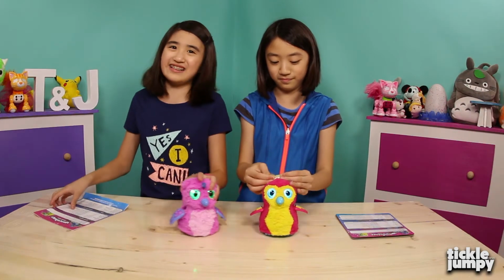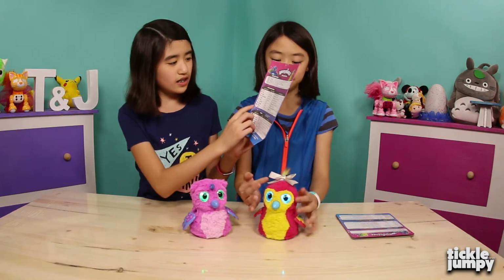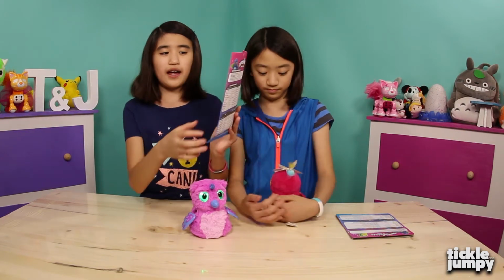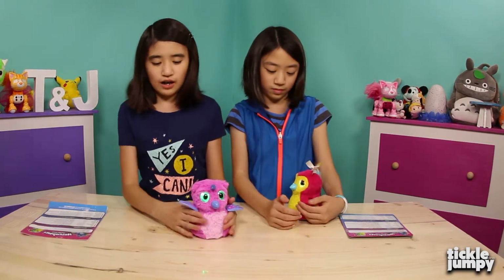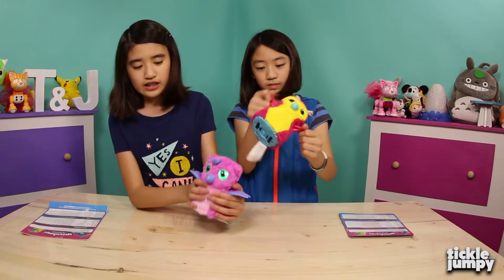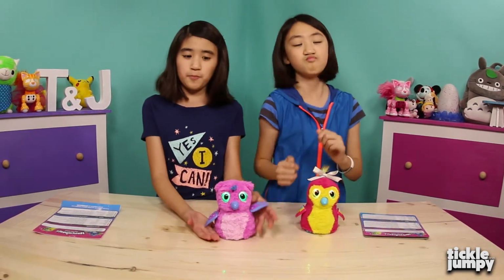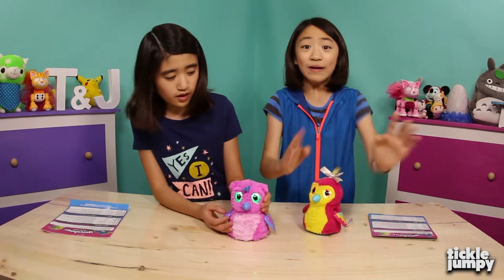So, okay, mine has green eyes right now, which means, right here it says, green eyes means sick. So right now she's green, I can pat her head, squeeze the belly, or tilt. If I tilt her, she'll sneeze. If I squeeze her belly, she will cough. And if I pat her head, it just makes her feel sick.